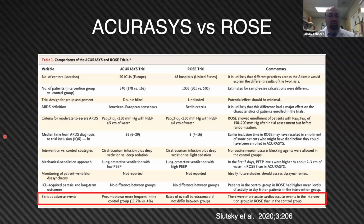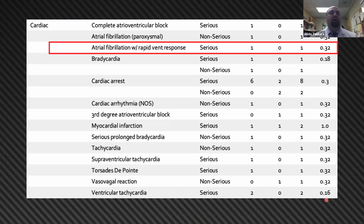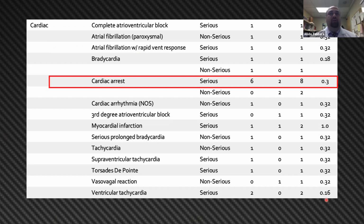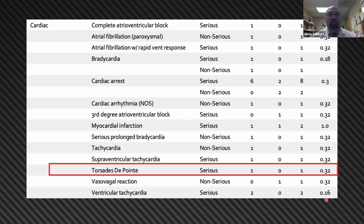In terms of serious adverse events, pneumothorax was more frequent in the control group in ACURASYS. ROSE did not find a difference in overall barotrauma. However, there were more cardiovascular events in ROSE. So again, cardiovascular events as a whole reached statistical significance. These were serious cardiac events, so complete AV block or AFib with RVR, cardiac arrest three times as likely in the cisatracurium group, MI, torsades de pointes.